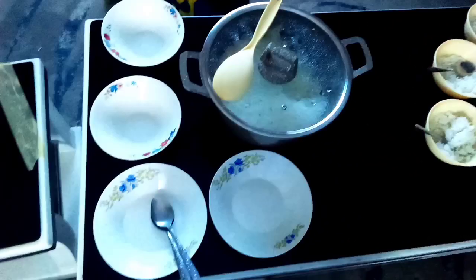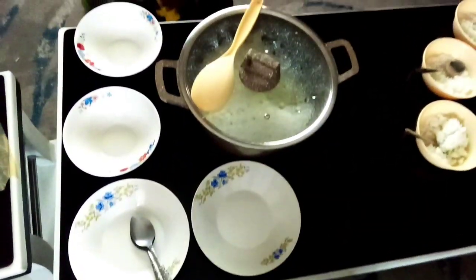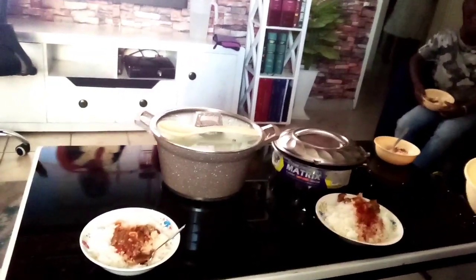After cooking, we served it. That is our lunch on the table, ready for serving. As you can see, plates are there and spoons. So we served our lunch. We chose to have lunch because it was past 2, and that is why we began with eating our lunch. As you can see, we are all seated and eating the lunch.